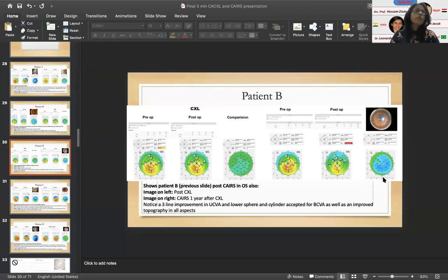Yeah, I think that would probably depend a lot on your personal preference, because when I used to do ICRS also, I used to do it simultaneously. I don't really like to take the patient back multiple times to the theater. So I think that would be a personal preference from doctor to doctor. You could do it simultaneously with CAIRS also. If you prefer to, you could leave a gap of maybe a week and then do it, or wait for longer and do it. But I have always preferred to do procedures simultaneously, and that was basically the principle for me doing them together. If you prefer to do it at multiple sittings, you could possibly do it that way as well.